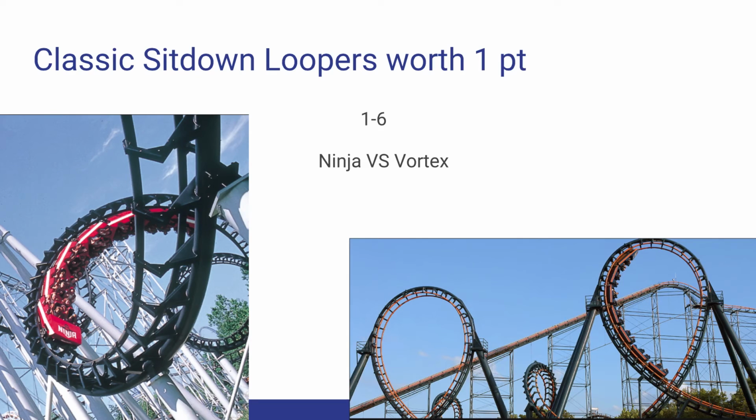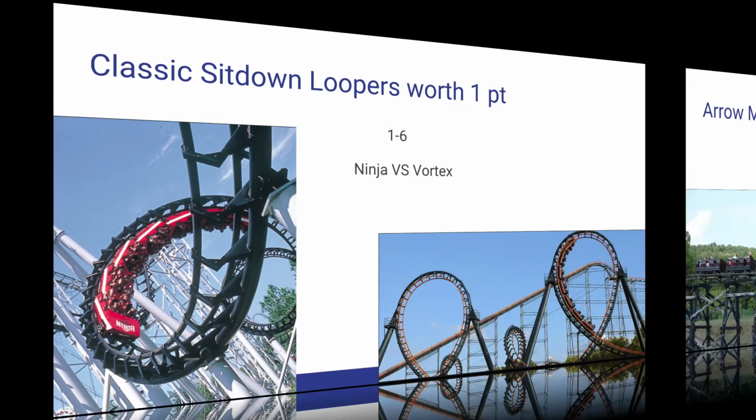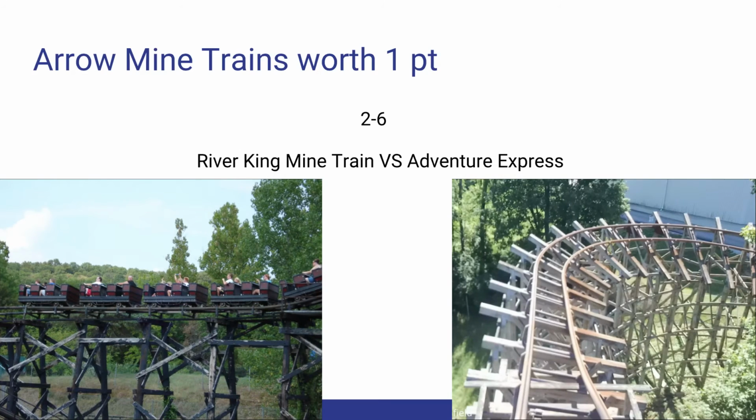Classic Sitdown Loopers worth 1 point, Ninja versus Vortex. Ninja, very bad ride. It has some very rough moments. While Vortex, I found to be just pure fun, and it's my favorite Arrow Looper, so that's why I'm giving it to Vortex. Arrow Mine Trains worth 1 point.